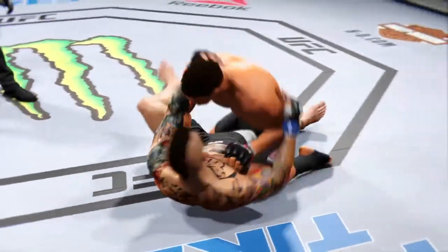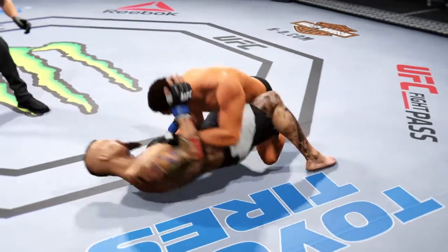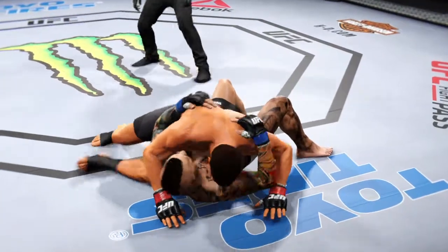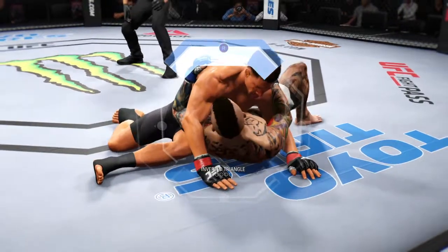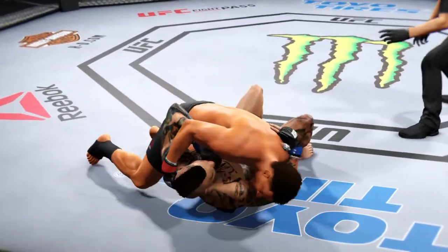Manny really timed that sweep. He's in half guard. The Flash is in half guard again. And back to full guard. He's got into side control. Joey's looking for the submission here. He's out of the choke. Lee caught by that elbow.